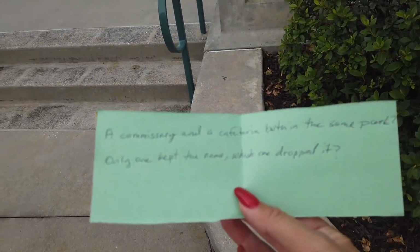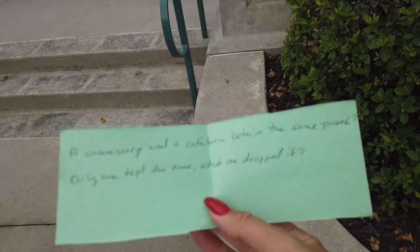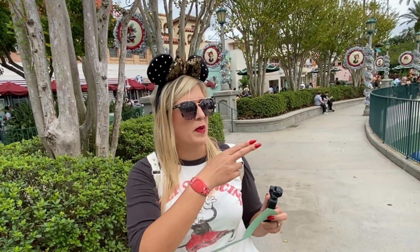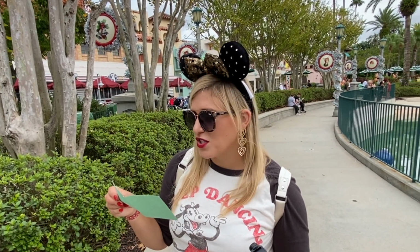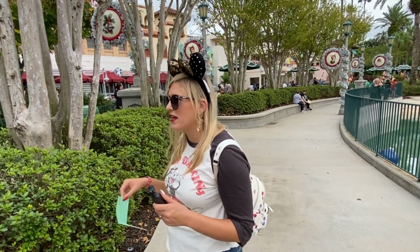A commissary and a cafeteria, both in the same park. Only one kept the name, which one dropped it? Ooh, this is tricky. A commissary and a cafeteria. Well, the commissary is ABC Commissary, which is back by, like, as you're going towards Muppets. That's a quick service restaurant in the park. But there was also a cafeteria. One kept the name, which one dropped it? Clearly the cafeteria dropped it because there's no cafeteria in this park anymore.